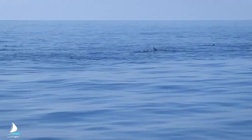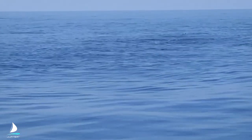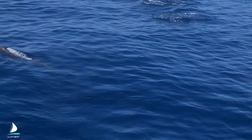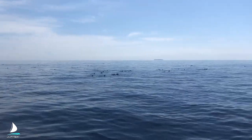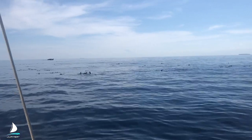It's always nice to see dolphins. In fact, we hadn't seen that many around Asia. This was a great pod. This was actually Princess's first time to see dolphins in the wild. She was a little bit excited. Now, we're not the superstitious kind, but just in case, this was a great omen for the beginning of our passage across the Indian Ocean.